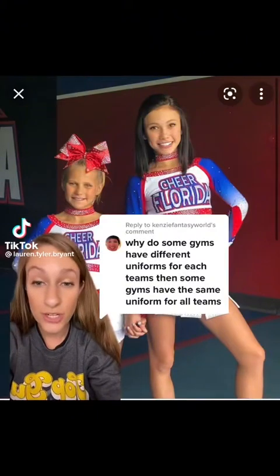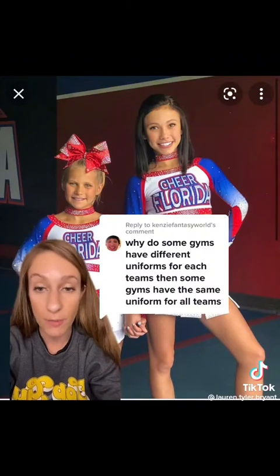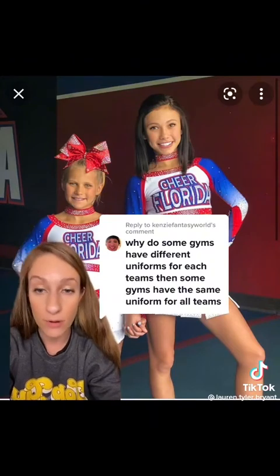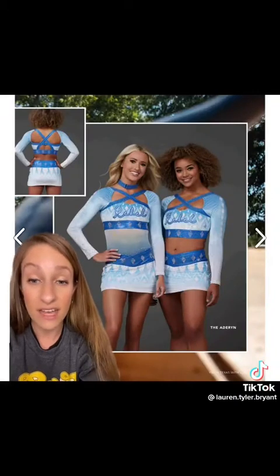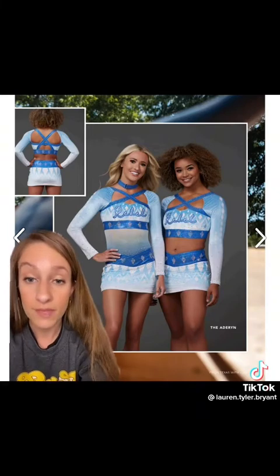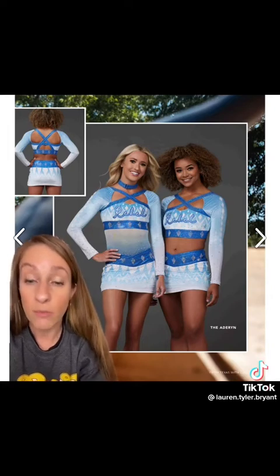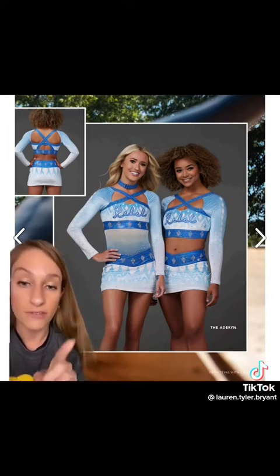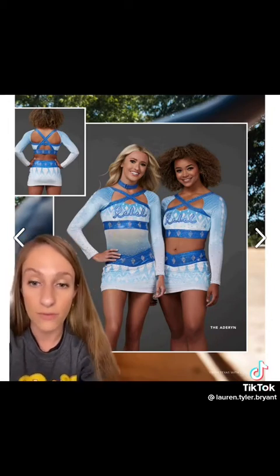Let's talk some more about cheerleading uniforms, specifically why some gyms seem to have their entire program wear the same uniform and some programs seem to have a different uniform for every single team. Honestly, I think it depends a lot just on the owner's preference, maybe their budget, the size of their program. I feel like in a lot of smaller programs, not all, but a lot, you're going to see all the teams wearing the same uniform, with the exception of the younger teams that have to wear like the conversion piece in the middle to make it a full top, but overall, same uniform.